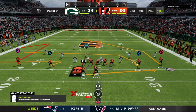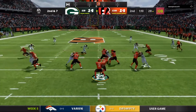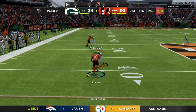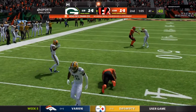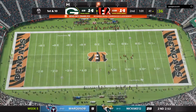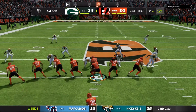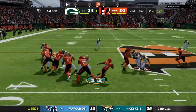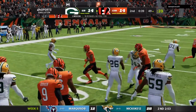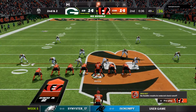11 empty. Burrow going to fake to Mixon and now look to throw. That's caught by his tight end, Uzomah. And they get him down, but not before he takes it across the 40-yard line. It's a gain of 13, and the Bengals have a first down. A handoff, running left, Mixon. And they'll get him down after a pickup of 8, 2nd and 2. 8 yards the tally on that first down run.